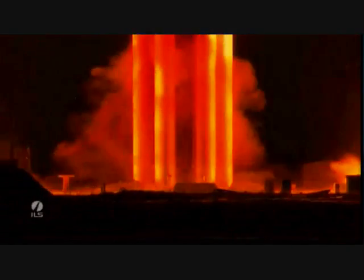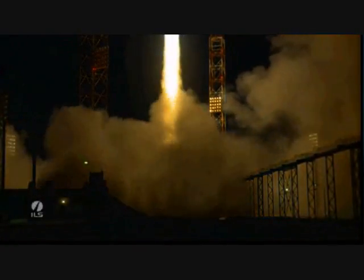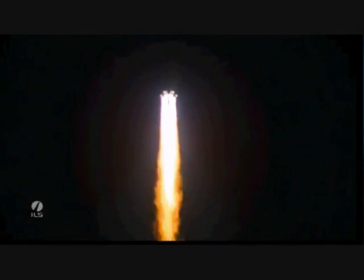And ignition. Ignition and ignition start, and we have liftoff of an ILS Proton rocket from the Baikonur Cosmodrome in Kazakhstan with the Eutelsat 3D satellite on board. Now, it can be a little difficult to see due to the fact that it's nighttime there in Baikonur, but about 10 seconds after liftoff, the rocket does do a roll maneuver and is going to soon experience maximum dynamic pressure, which is also known as max Q.